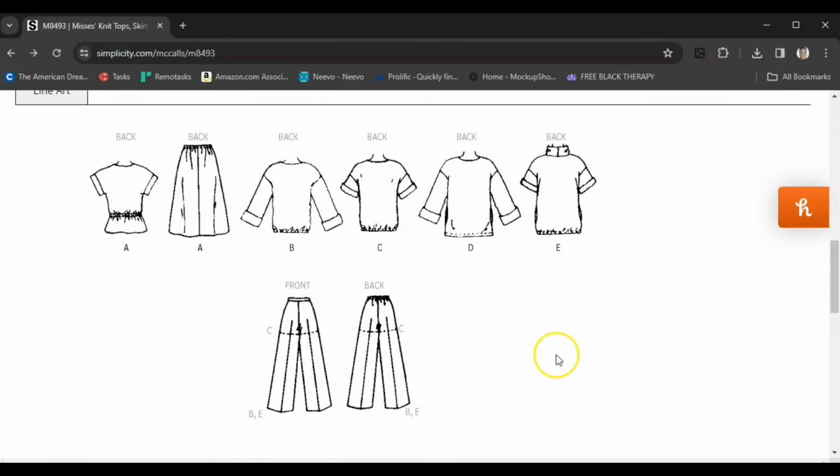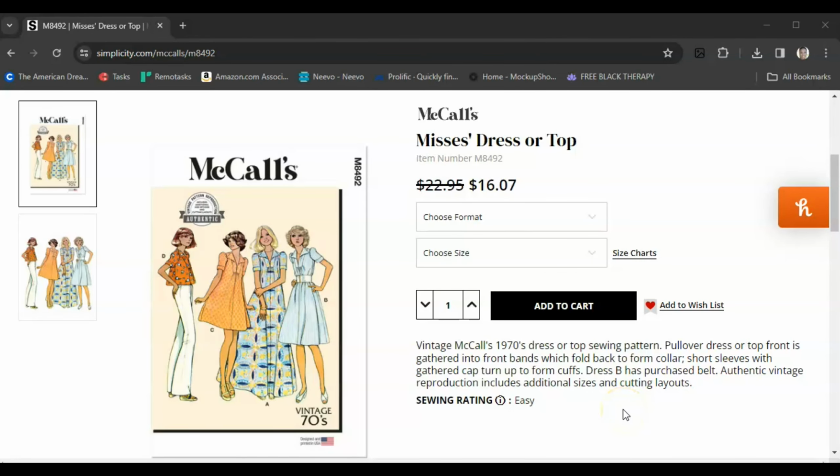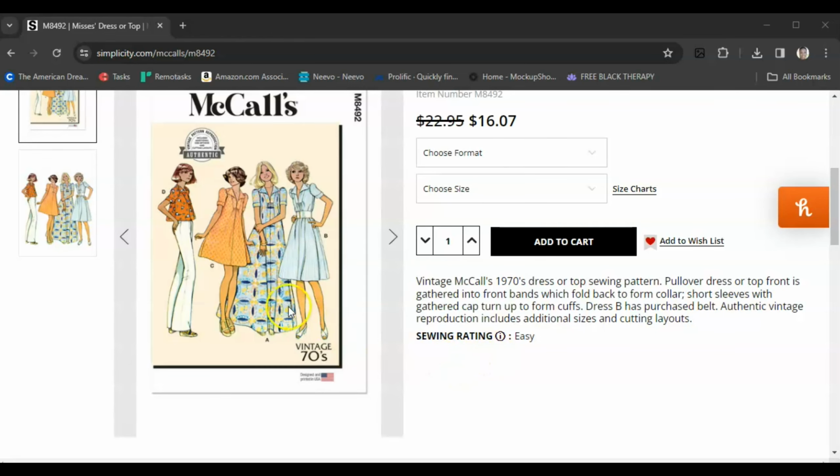Oh, and here are the line drawings for the front and back views. Next up, we have 8492, another vintage 1970s. It's a Misses dress or top. This is vintage McCall's 1970s dress or top sewing pattern. Pullover dress or top front is gathered into front bands, which fold back to form collar. Short sleeves with gathered cap turn up to form cuffs. Dress B has purchase belt, authentic vintage reproduction, includes additional sizes and cutting layouts. And the sewing rating is easy.